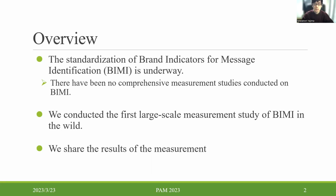Our study aimed to investigate how widespread BIMI adoption currently is and to identify any potential configuration mistakes or signs of abuse. To achieve this, we investigated DNS records for 1 million popular website domains to see how many had implemented BIMI and how well they had configured it. In this presentation, we will share with you the results of our measurement study. These results provide valuable insights into the current state of BIMI adoption and the potential risks associated with its implementation.